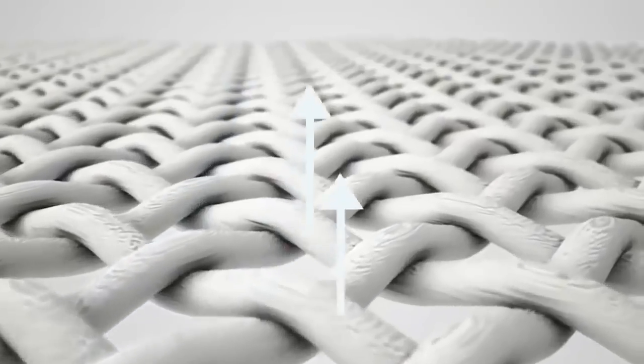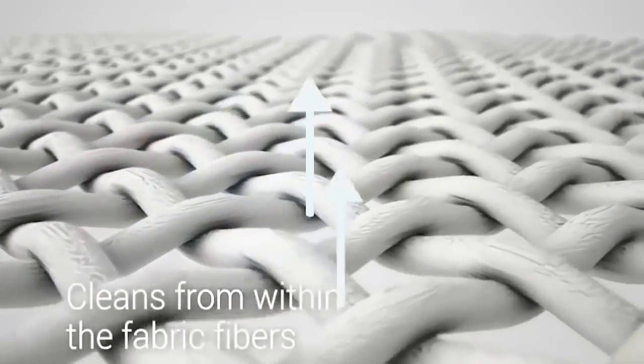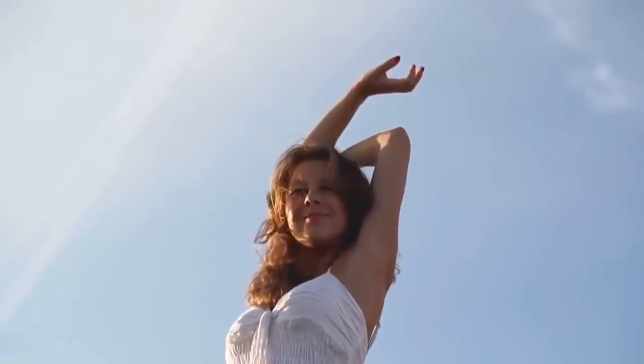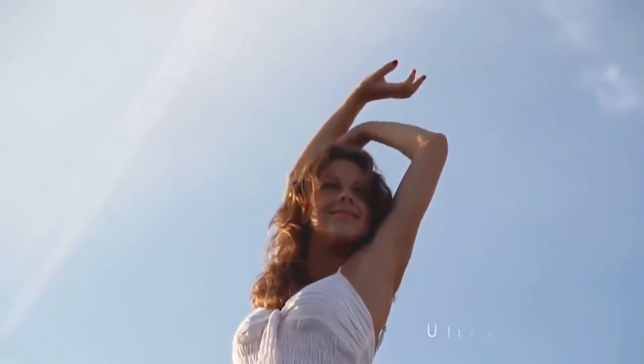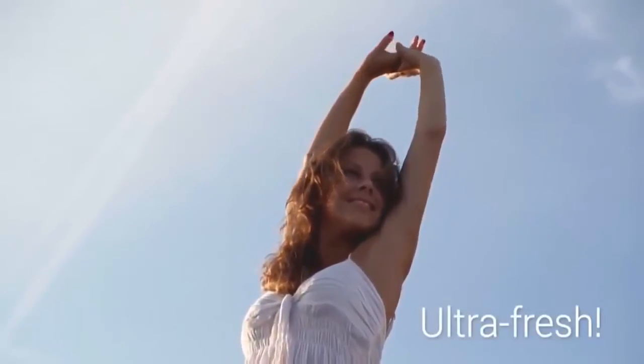Your favorites will be thoroughly and carefully cleaned from the inside of the fabric fibers by the power of ultrasound. The process efficiently removes dirt and odors. Your clothing will become ultra fresh after ultrasonic cleaning.